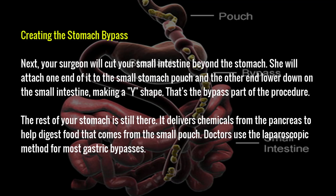Creating the stomach bypass: next, your surgeon will cut your small intestine beyond the stomach. She will attach one end of it to the small stomach pouch and the other end lower down on the small intestine, making a Y shape. That's the bypass part of the procedure. The rest of your stomach is still there. It delivers chemicals from the pancreas to help digest food that comes from the small pouch. Doctors use the laparoscopic method for most gastric bypasses.